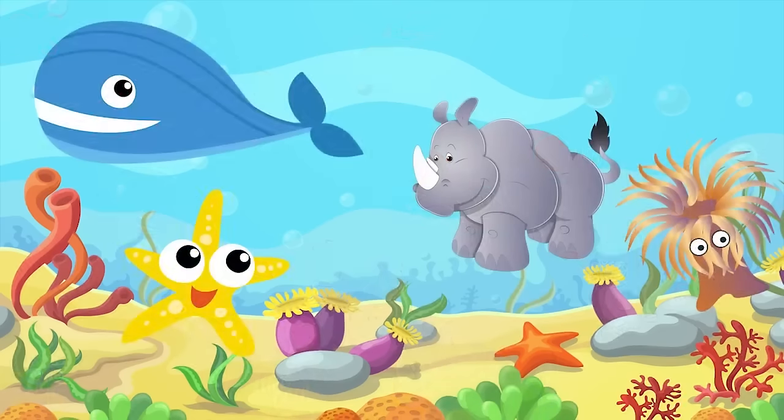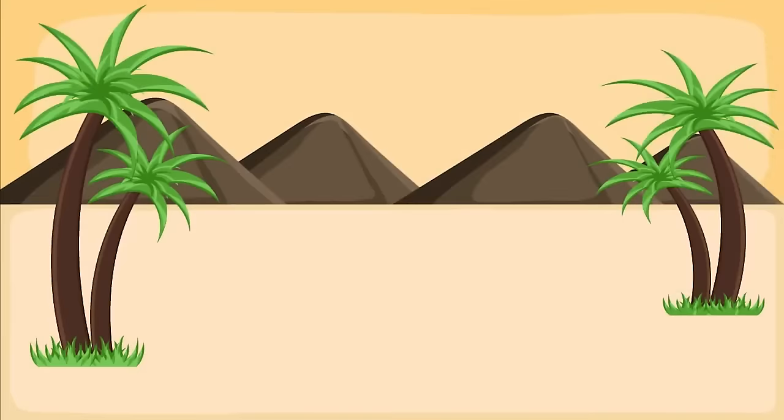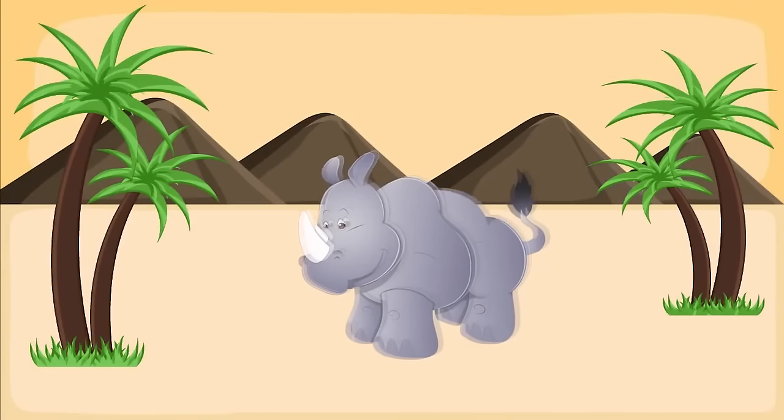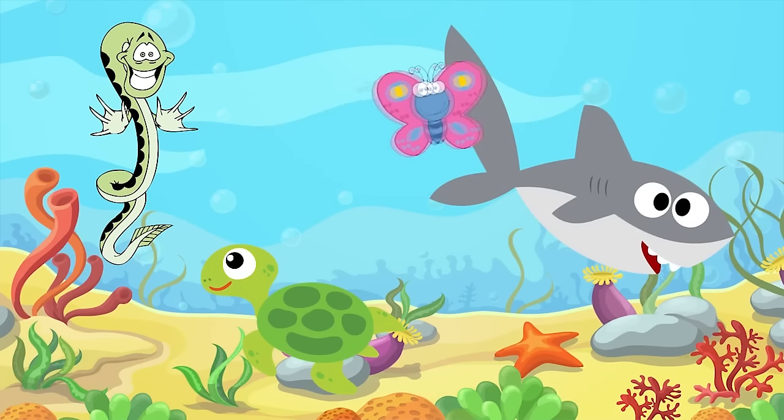Which animal doesn't belong? Whale, starfish, anemone, rhinoceros. Good catch! A rhinoceros doesn't belong in the ocean. What about here? Which animal doesn't belong? Turtle, shark, butterfly, eel. Great job! A butterfly definitely doesn't belong in the ocean.